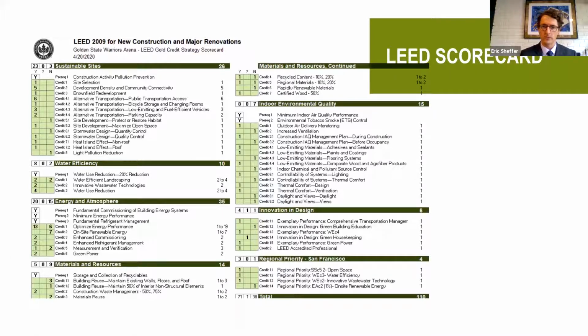Indoor environmental quality was also a focus of the project. Sustainability criteria in that credit category included outdoor air delivery monitoring, a focus on low emitting materials, controllability of comfort, and thermal comfort. Water efficiency, again, I will go into detail about the water efficiency approach for the campus, and we achieved 8 of 10 points in the water efficiency category. And then the other primary category was materials and resources, and we had a focus on that category in sustainable materials and construction waste management.